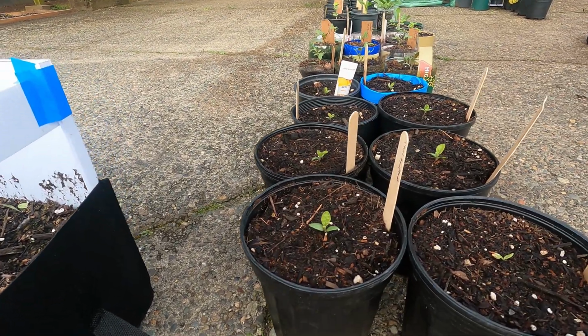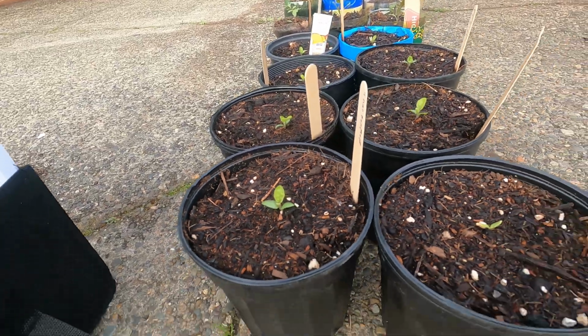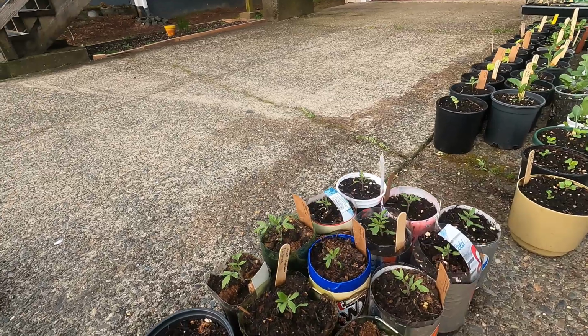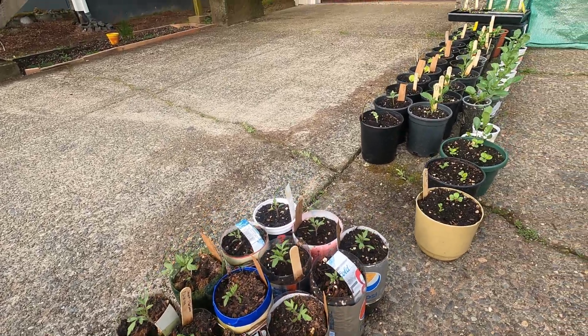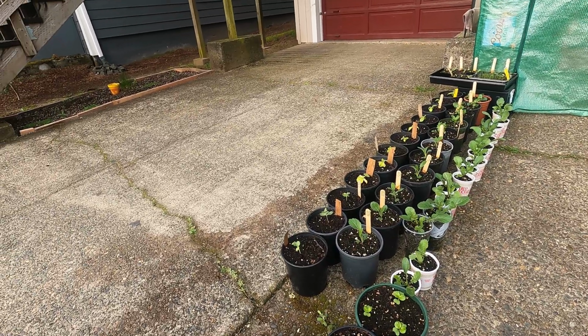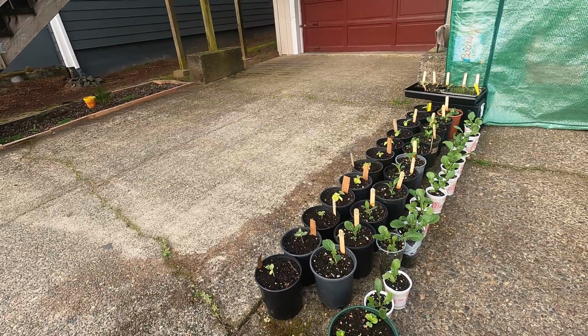Thai eggplants, bigger, but not quite big enough. The tomatoes, these tomatoes could go in the ground, and I've had lots of interest in this. I have about 20 minutes before people start showing up, and a few plants I do need to set aside for people.